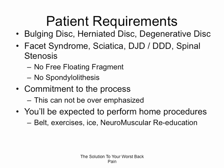Another requirement that we have is that we require our patients to really have a commitment to the process, because it is very important when you start this that you keep your appointments and stay on task with getting the problem taken care of.